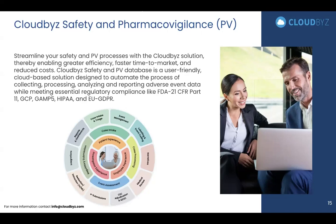And if you want to bring medications to the market faster, this system allows you to do that, and ultimately it will also help you reduce the process costs involved in these pharmacovigilance processes. Our solution automates the collection, processing, and analysis of data, as well as the reporting of adverse drug reactions, while also ensuring that all essential compliance regulations and guidelines are taken into consideration, such as 21 CFR Part 11, GCP, GAMP 5, HIPAA, or, in terms of European regulations, GDPR.